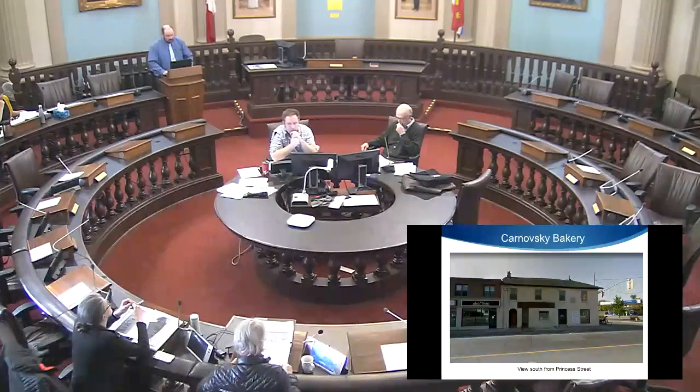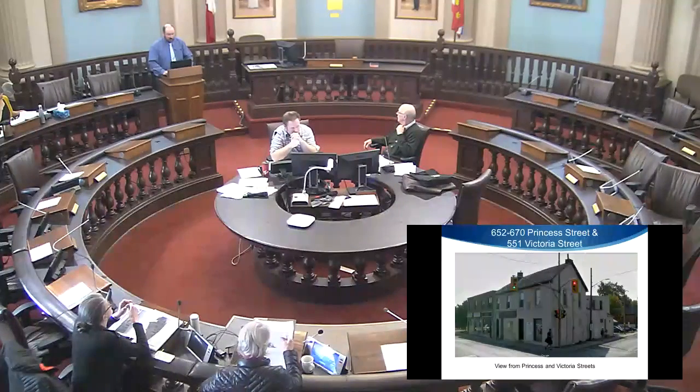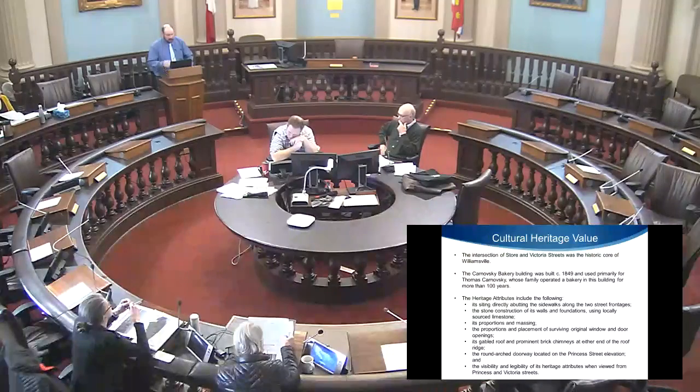The heritage value, so this is the property from Princess Street that's been clad in stucco and tile for some time. And you can see the profile is still present, as well as a number of original openings. And this is the rear. There are a number of later additions added in the mid to late 20th century on the back of this building. And so the heritage value of this property is fairly extensive.